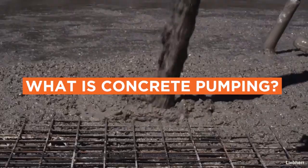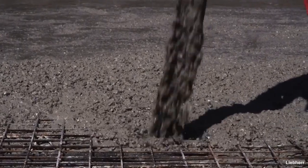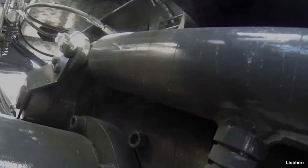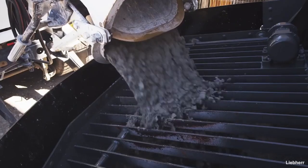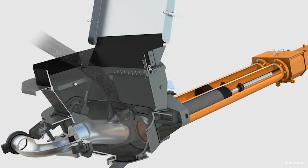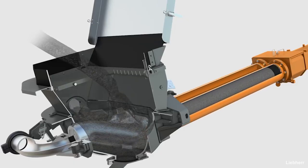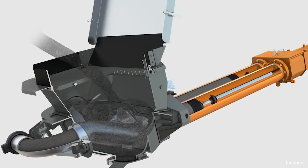What is concrete pumping? I bet you think it's just concrete coming out of a pump. Well, true, but an oversimplification. The machine has two cylinders that are fitted with pistons. Liquid concrete is poured into a hopper attached to the machine. The first piston creates air pressure to draw the liquid concrete from the hopper into the first cylinder. And at the same time, the other piston pushes the concrete out via a discharge pipe.